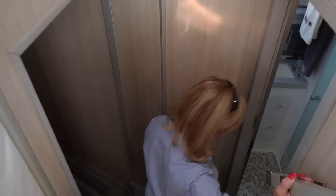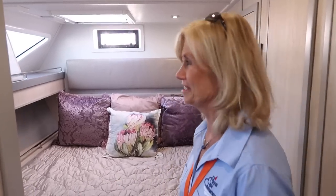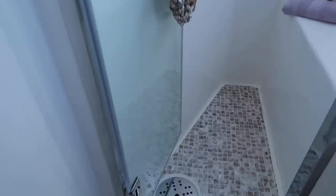Now we're going on the guest side. Now, this boat can be five cabins, six cabins, or four cabins, or three cabins, two cabins, or it's all up to you. No cabins, one big open space. Customizable. Again, really big showers, tall, good for tall people. This one's got a separate shower, which is nice. And like she said, different tile in each one, which is kind of cool.